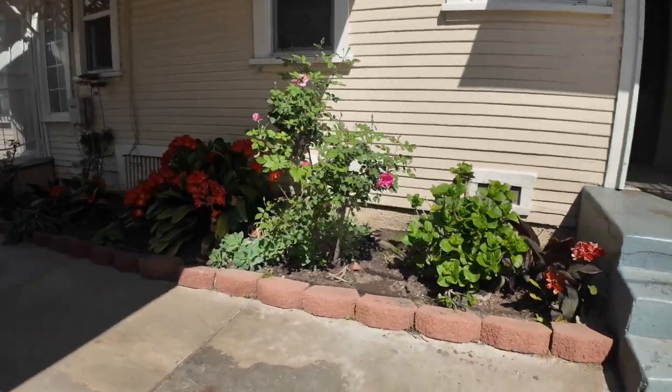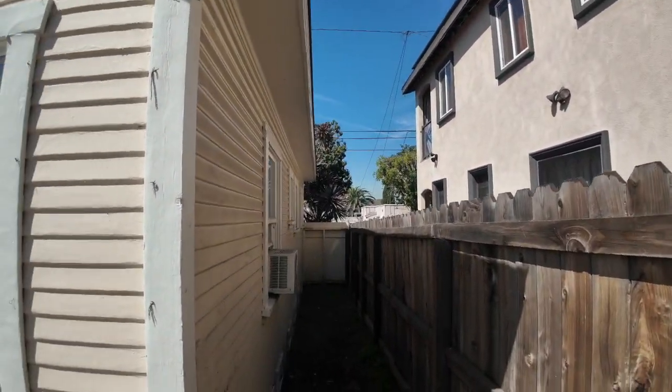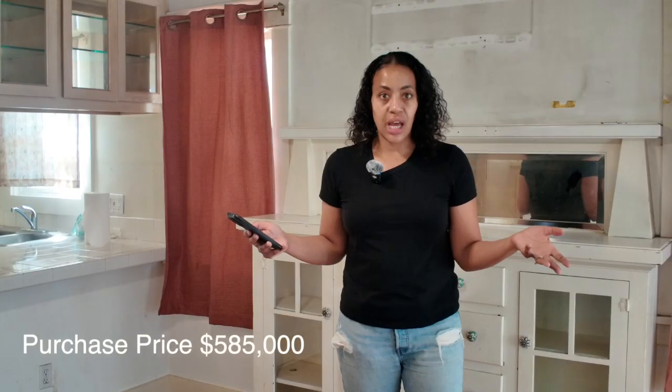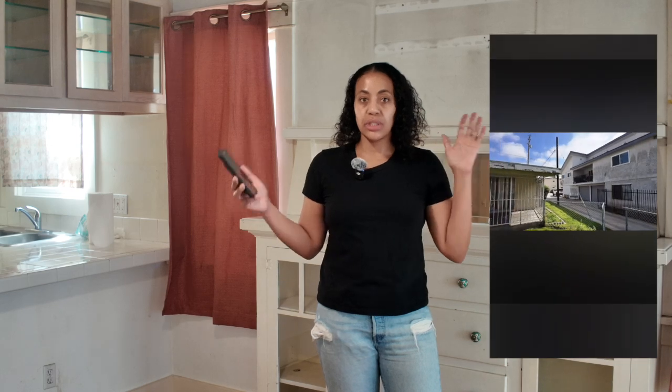It's really small. It's 744 square feet. It doesn't feel like that though. And then the lot size is about 2,200 square feet. They have it priced at $585,000. Now the average in this area is $774,000.